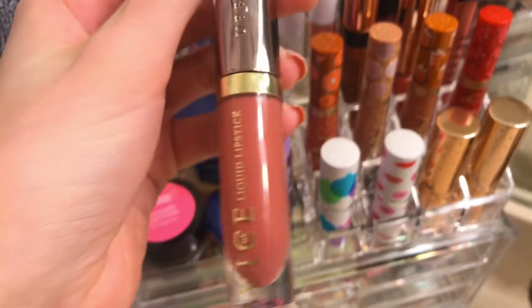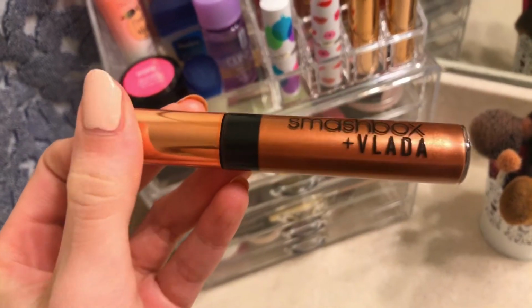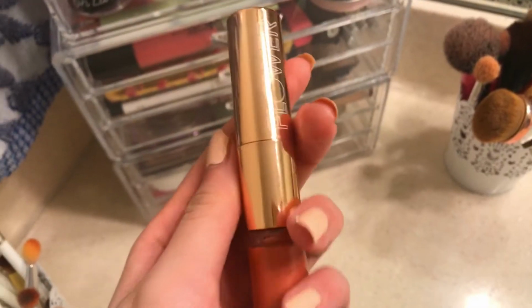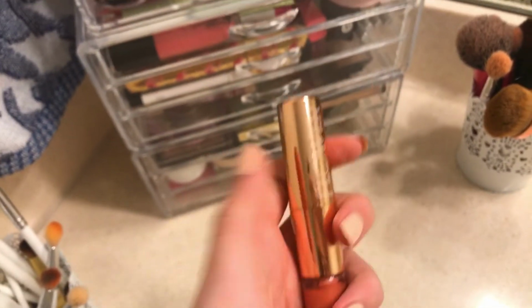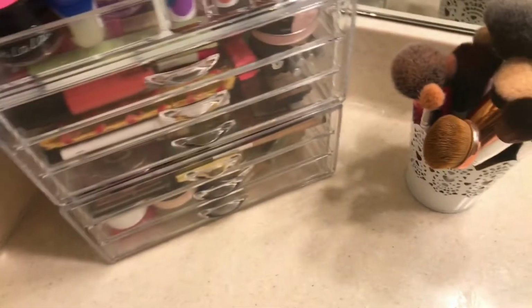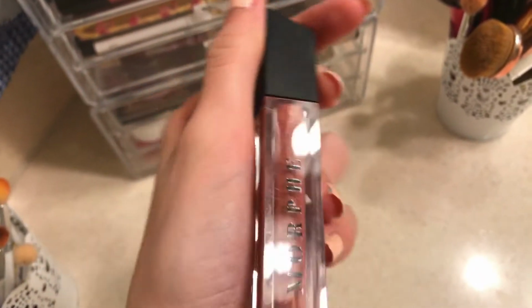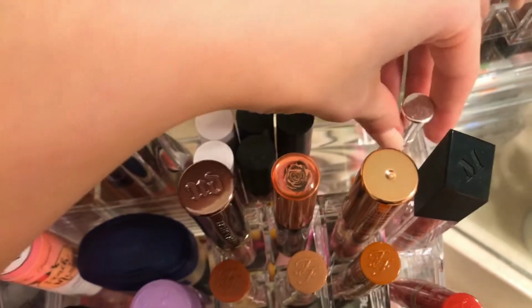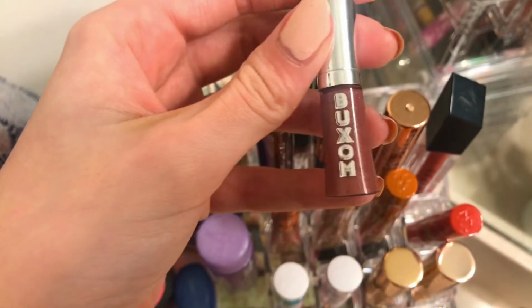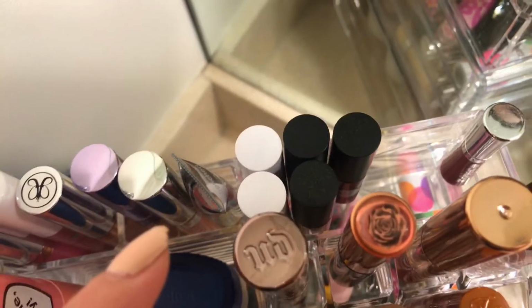I have this Urban Decay Vice Liquid Lip. I have the Smashbox x Vlada. I have this Flower Beauty Mix and Matte Lip Duo, so it's a lip gloss and a lipstick. And then I have a Morphe lip gloss. I love this lip gloss so much. So back here I have this mini Buxom lip gloss. And then I have some Lottie London lip products.